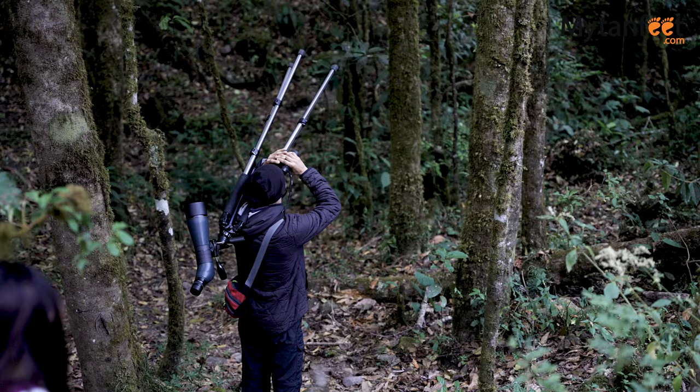It's so important to have a guide for birdwatching, especially for the quetzals. Our guide right now has already showed us what the bird looks like and what we need to be looking for. So he's looking up in the trees. He has his binoculars and his telescope to spot these birds.